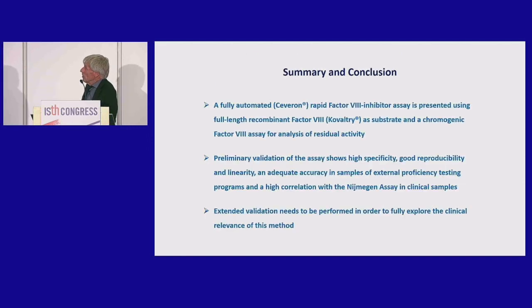So, I come to my summary and conclusion. We have developed a fully automated rapid factor VIII inhibitor assay using full-length recombinant factor VIII, COVAL3 as substrate, and a chromogenic factor VIII assay for analysis of residual activity. Primary validation of the assay shows a high specificity, a good reproducibility and linearity, an adequate accuracy in samples of external proficiency testing programs, and a high correlation with the Nijmegen assay in clinical samples. But I need to say, of course, we only analyzed a limited number of samples. An extended validation needs to be performed in order to explore the clinical relevance of this method.